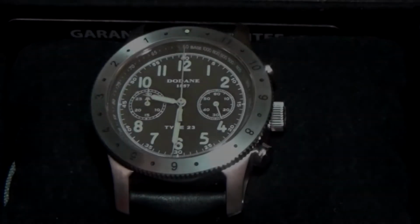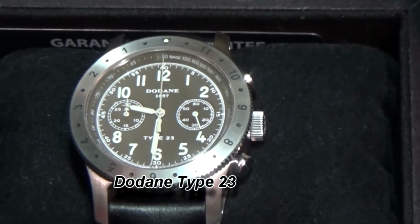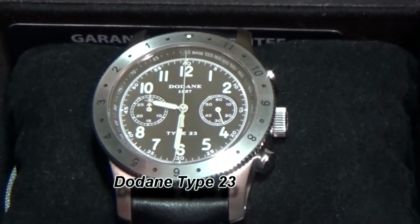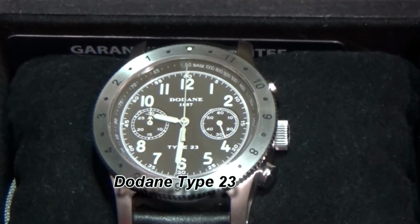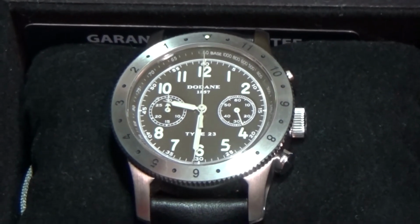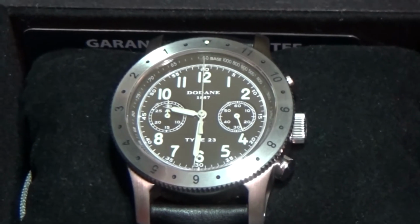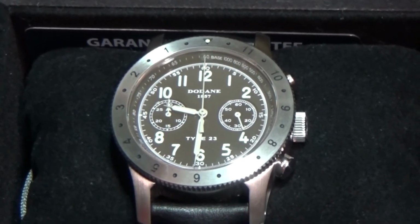My Dodane Type 23 is sitting in its box along with my Hamilton. They have leather straps. I do not want to put these watches in the winder because it will cause memory in the leather. I want these watches to look new and nice for quite some time.